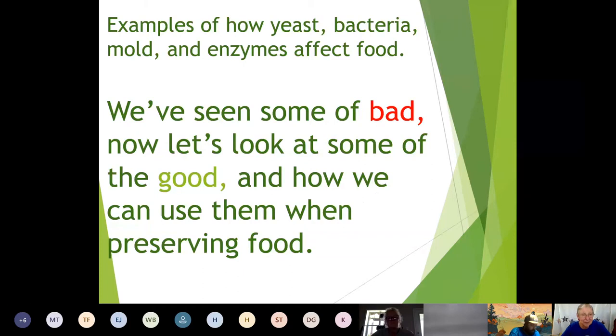Okay, we've looked at some of the bad guys. So now we're going to look at some of the good guys. We do need some of these to actually make our food, well, to preserve it and to make it taste good. We all know about yeast. There's some bacteria we need. There's some molds that we need. And we're going to look at how enzymes affect some of our food.